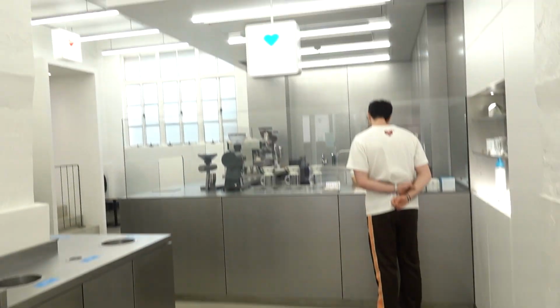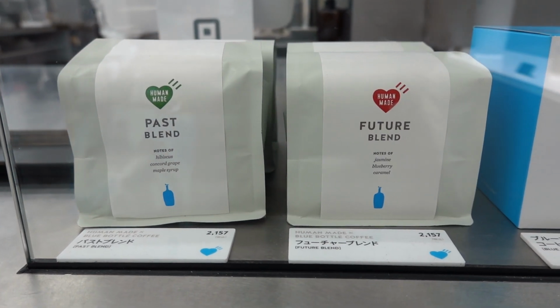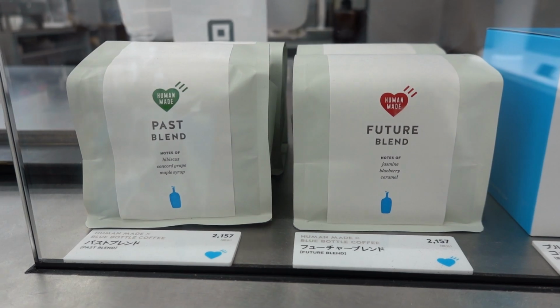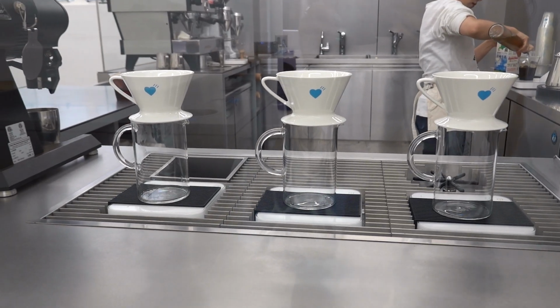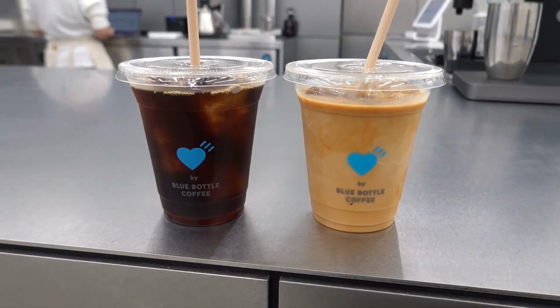So I'm here at the Human Made Blue Bottle store. They have some store exclusive merch as well as coffee beans, and I don't know why I didn't buy any of that. The cafe is also connected to the Human Made store, and the Kyoto store is so nice, so make sure you guys go check it out.